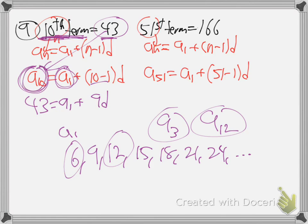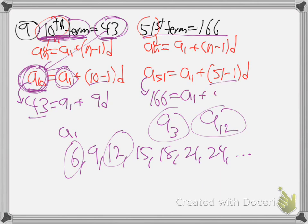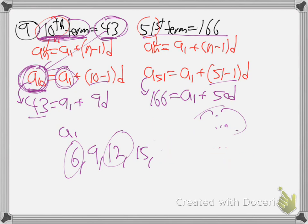And so when they say a sub 10 here, we need to speak their language to know that's the 10th term. And the 10th term, they told me explicitly, is 43. So I put a 43 there. The 10th term is 43. Is that making sense? And the 51st term is 166, they say right here. And 51 minus 1 is 50. So we okay to there?